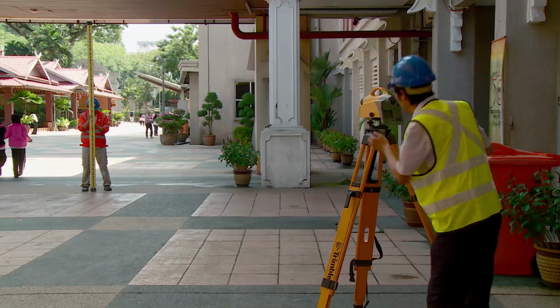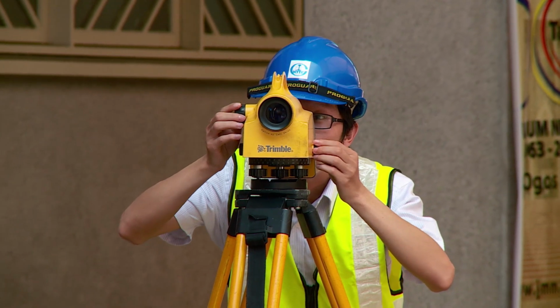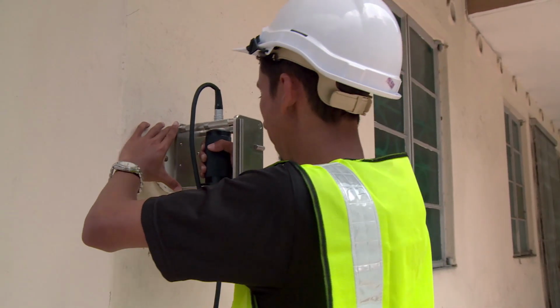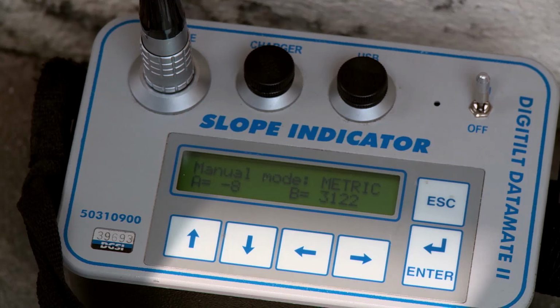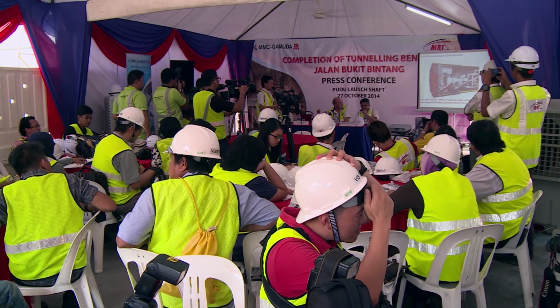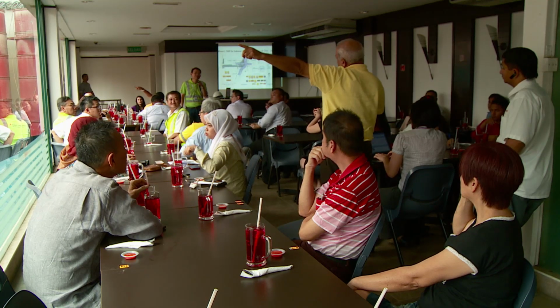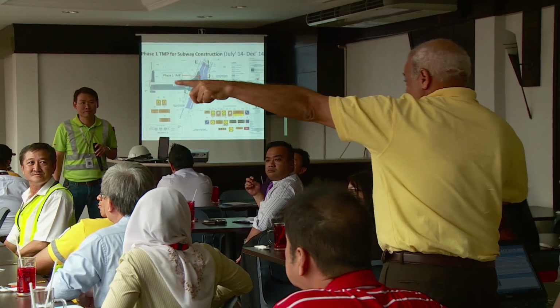At all sites, monitoring works are conducted daily on nearby buildings to ensure that the structures are not affected by the construction activities. Public safety and concerns on the project are also a priority. An effective PR and communications team is ever ready to interact with the public and stakeholders. These engagement programs help the project in receiving support and cooperation from the public.